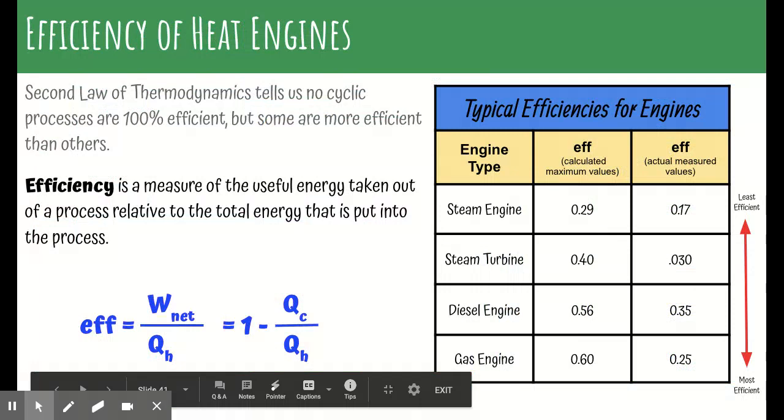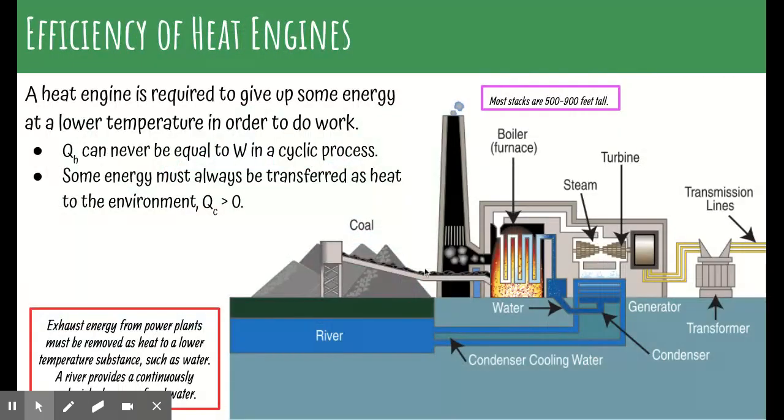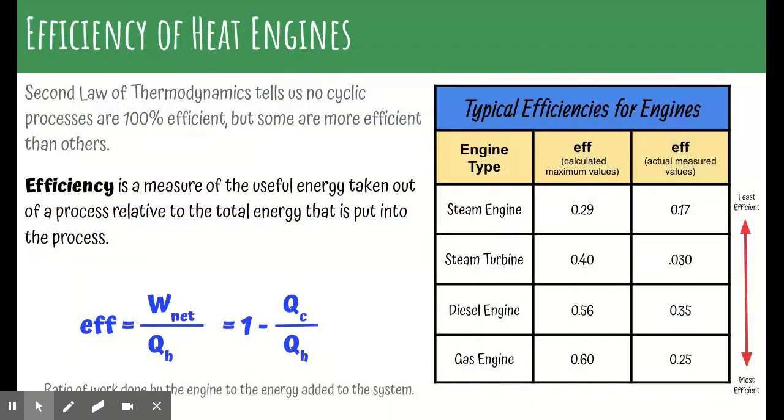So kind of back to heat engines, we were talking about the way that it cycles through. Okay, so if we have this, you know that we are doing work here, the hot comes in, it does work, the cool goes back out, or it transfers the heat into the cool, the sink, basically, which is the river in that case. So the second law of thermodynamics tells us that no cyclic processes are 100% efficient, but we know that some are more efficient than others. So efficiency is a measure of the useful energy taken out of a process relative to the total energy that's put into the process.